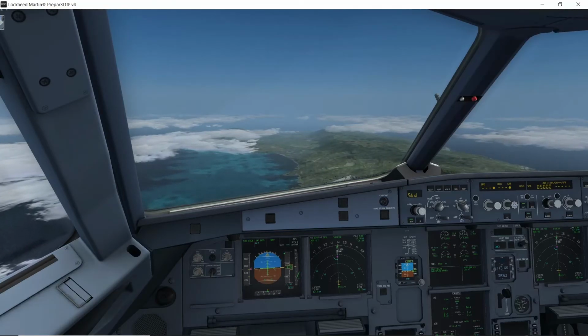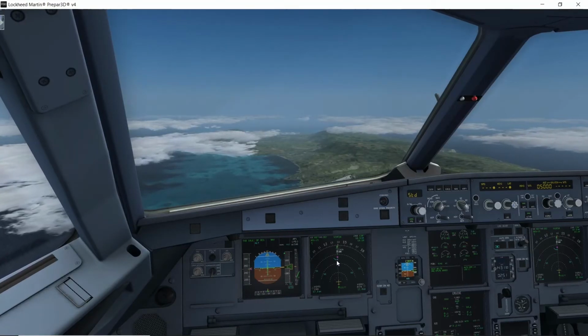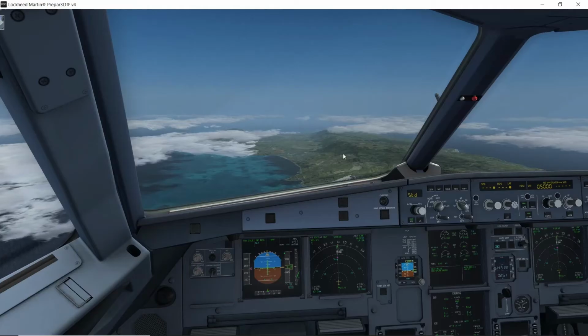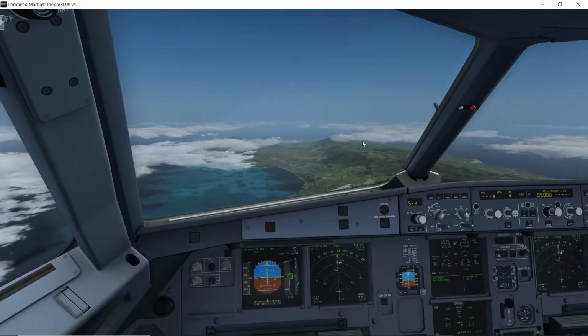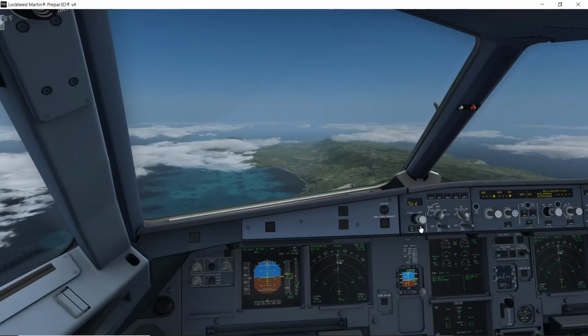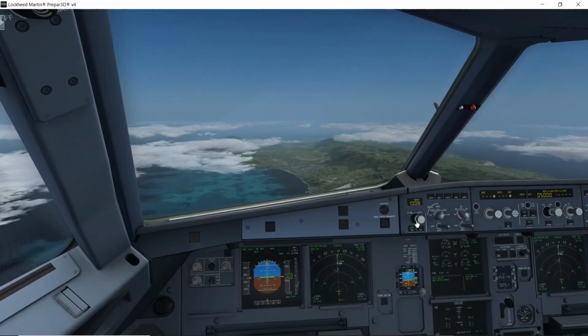We'll be landing on the runway and backtracking. And landing lights on. I'm going to go ahead and arm the ground spoilers and turn the weather radar to off my side.